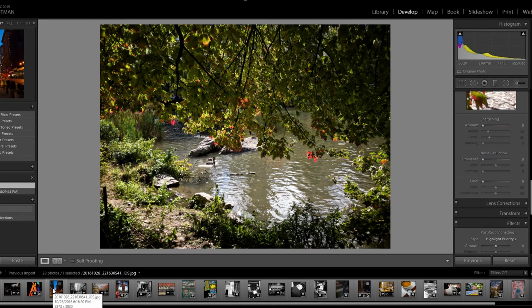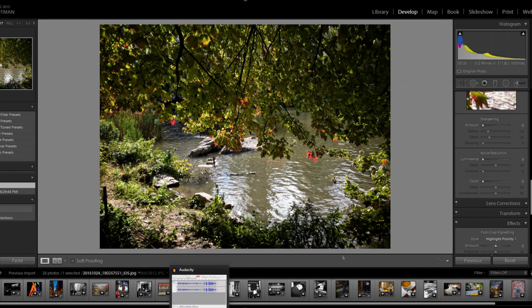I think probably next I will do a few videos of actually editing photos on the phone itself, so you guys can see what that workflow looks like for me. But yeah, here it is. I promised you guys the videos and the review, and here it is.